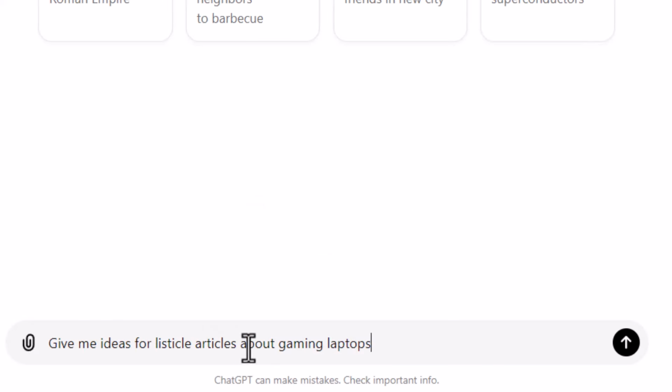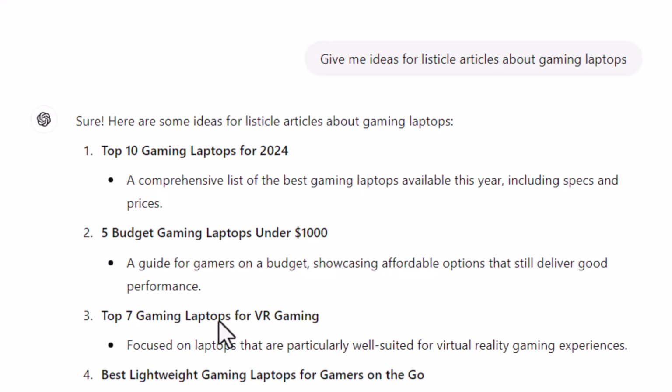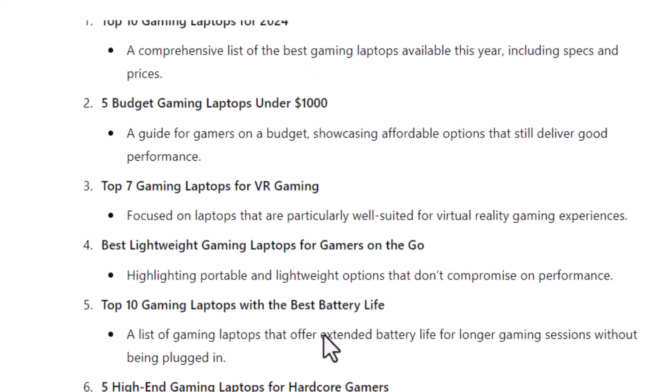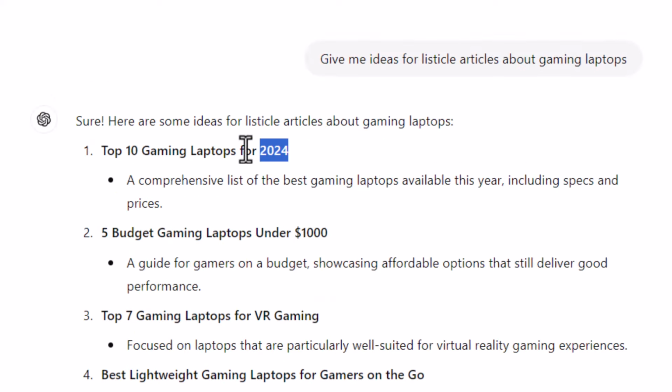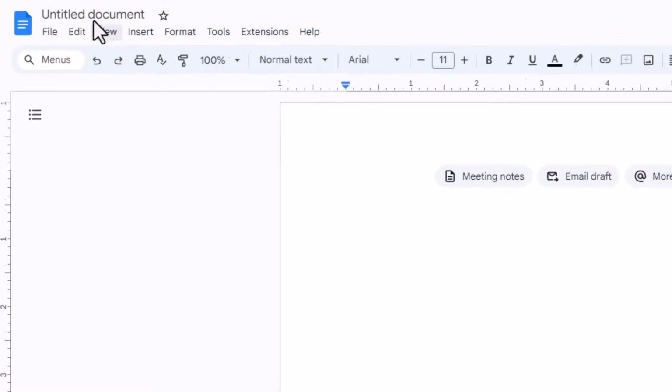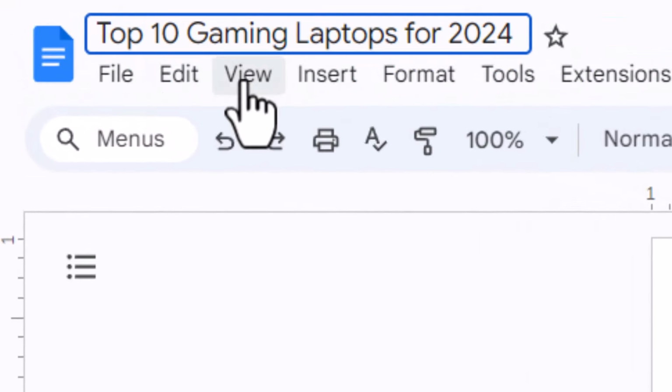So once you enter a prompt like this, you want to click on this button, and as you can see here, ChatGPT generated all of these different topics that we can use to make money. So you want to select one of these topics here. So for example, I will select this one, and then you want to go back to this Google Doc. You want to click on this box and change it to this title here.